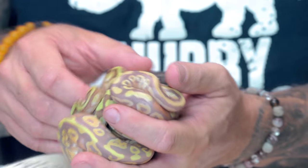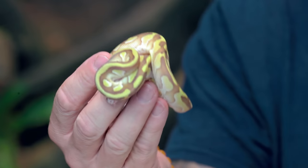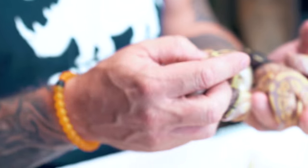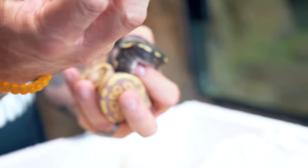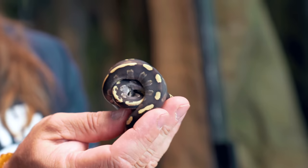And then these guys here, I'm trying to see what these guys are. There's a pastel Enchi lesser, that would be this one right here. And then there's a banana Mojave. Oh, these two are banana Mojaves right here. So we got banana Mojaves, we got a banana Enchi lesser, and then my absolute favorite here, a GHI Mojave. And then you get into the ghost GHI Mojaves. Ooh, doggy. I tell you what, those things are gorgeous.